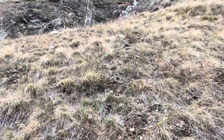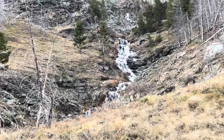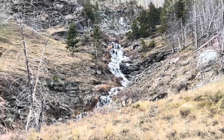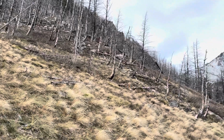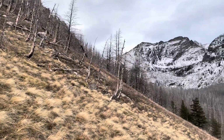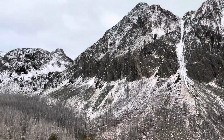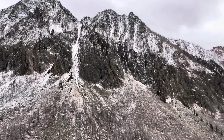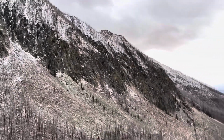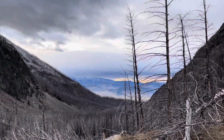So I decided to climb a little hill here to see this little waterfall. Partially frozen. Getting to that season, folks, here in the northern Rocky Mountains, in the Absaroka Beartooth Wilderness. Absolutely beautiful views, stunning. High above the beautiful Paradise Valley. Annapurna.